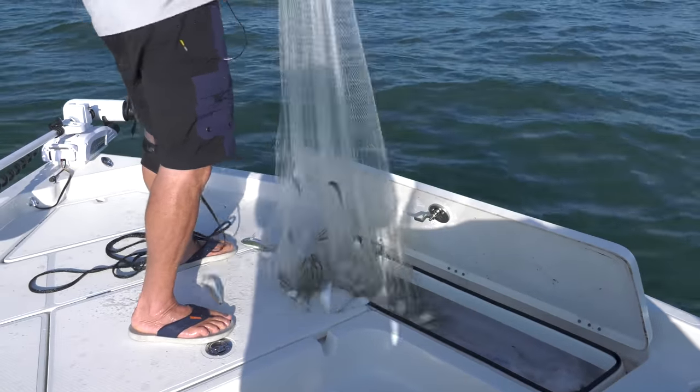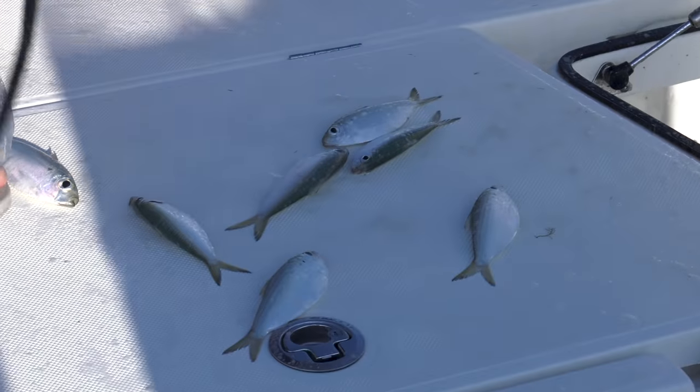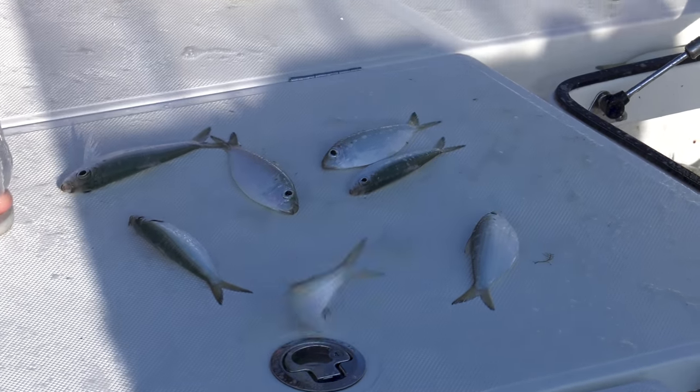The elusive unicorn. The unicorn fish. If not at all, JJ, we sure showed them how to catch bait today. Yeah, man.